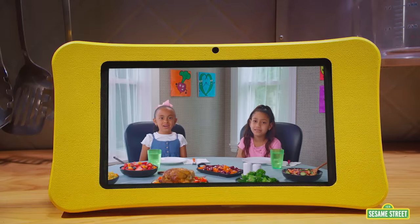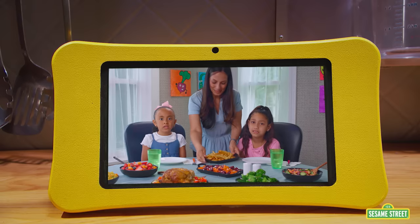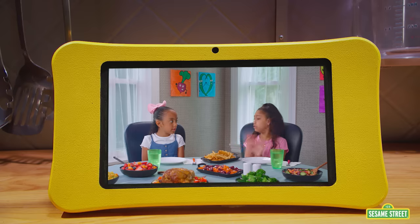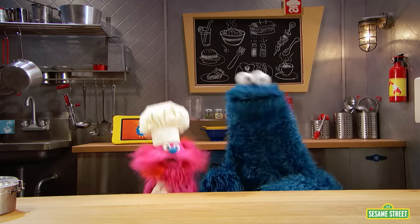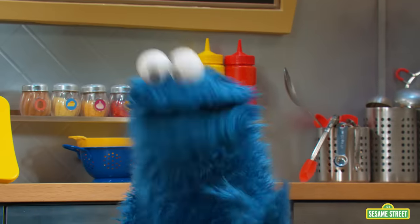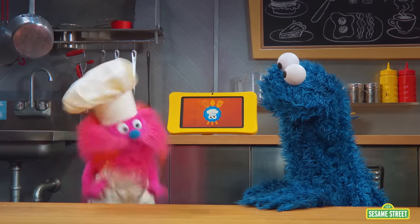Hi, Cookie Monster and Gonger. My name's Grace, and we need your help. Today we're having a family dinner, and my cousin only likes food that is bright colors. She thinks French fries are boring. Maybe we can make French fries that have bright colors. Can you help me, please? Of course we can help you, because we are Monster Foodies! Okay, Chef Gonger, how we make colorful fries? Let's make big sweet potato fries!